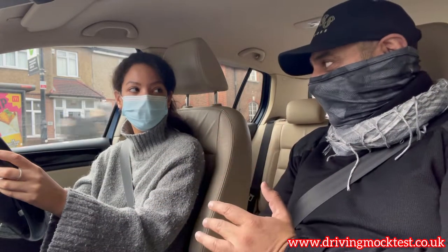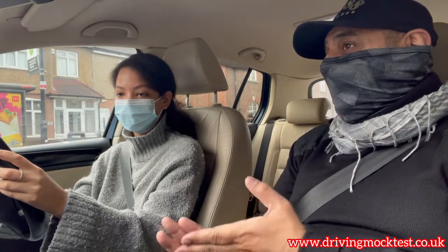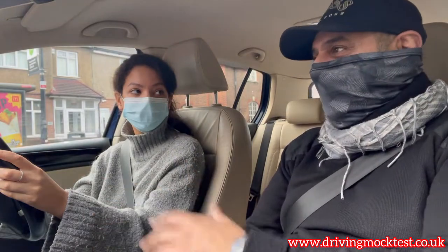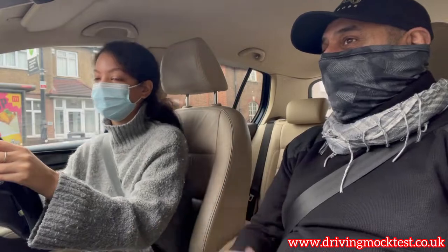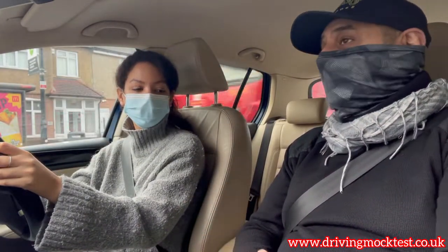So what we're going to do today is some general driving. We're going to do one maneuver, like we did earlier, like parallel parking, pulling up to the right, or bay parking. We may or may not carry out an emergency stop, and we might do some sat-nav driving.